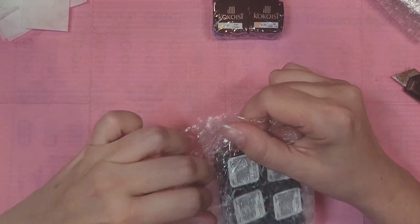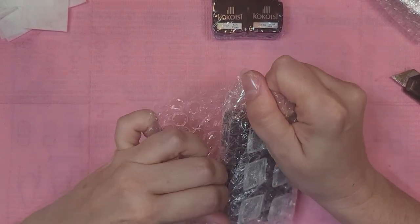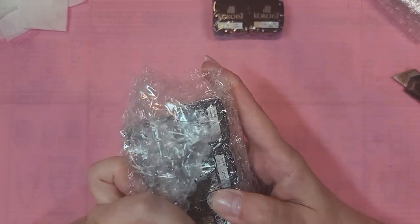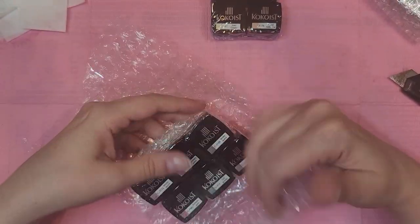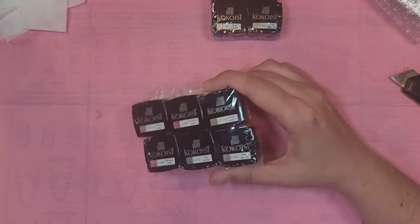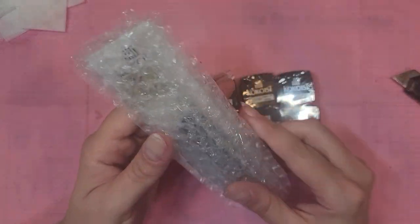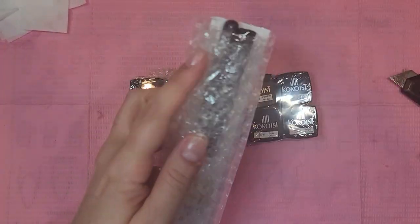But I have a brush from Shein that I did that to, and it's my favorite brush now. So maybe these brushes are thin enough that I don't need to trim them and I'm going to love them. Maybe I do need to trim further. We'll see. Let's open this up.